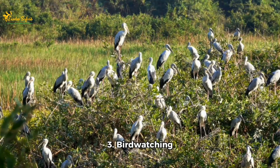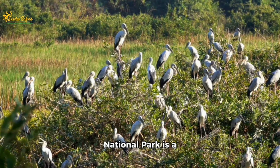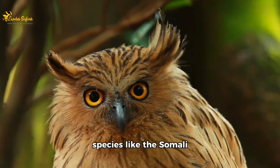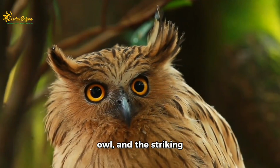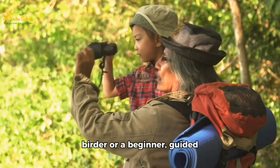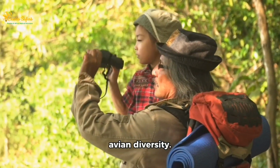3. Birdwatching paradise. With over 400 bird species, Meru National Park is a birdwatcher's dream. Look out for vibrant species like the Somali ostrich, Pel's fishing owl, and the striking golden palm weaver. Whether you're a seasoned birder or a beginner, a guided birding tour will help you uncover the park's incredible avian diversity.